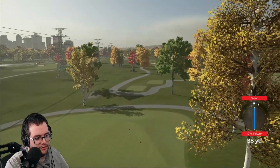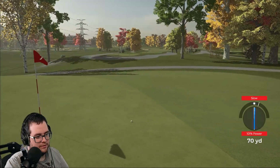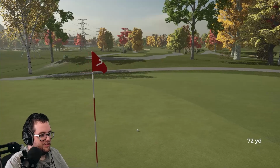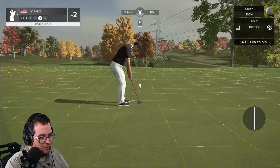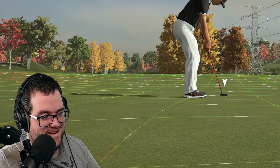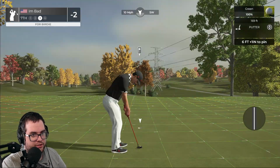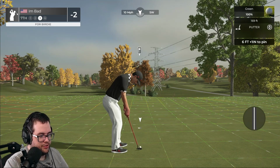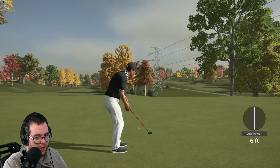And we red slow it. Sure wish I didn't. This will still work, but it would have been really good if we didn't. Oh, are you gonna break right? I think it's going to, but I don't think it's gonna be enough to do anything. So I'm gonna hit this firm. We're just gonna play just inside cup right for that break back.